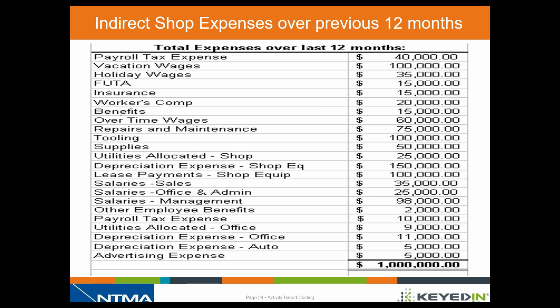So again, we talked about the easy part, right? You should be costing direct labor, the actual hourly rate of the employee, to the job that employee is running. His related fringe benefits should be costed on an hourly basis to the jobs that he or she is actually running out there on the shop floor as well. But now we have all of these other costs. What do we do with those? How do we allocate those appropriately?